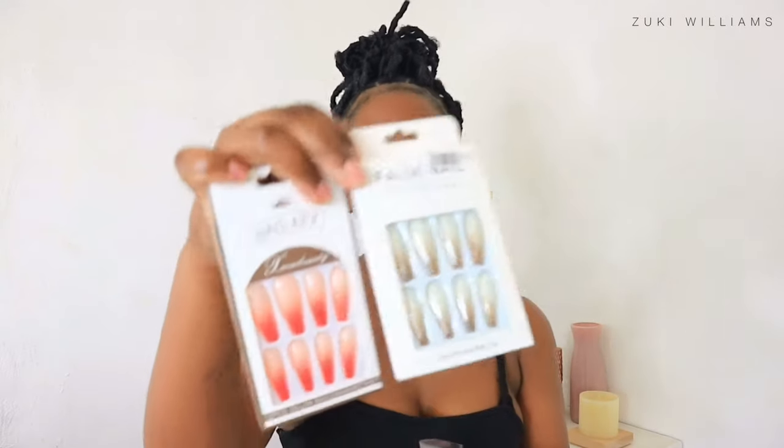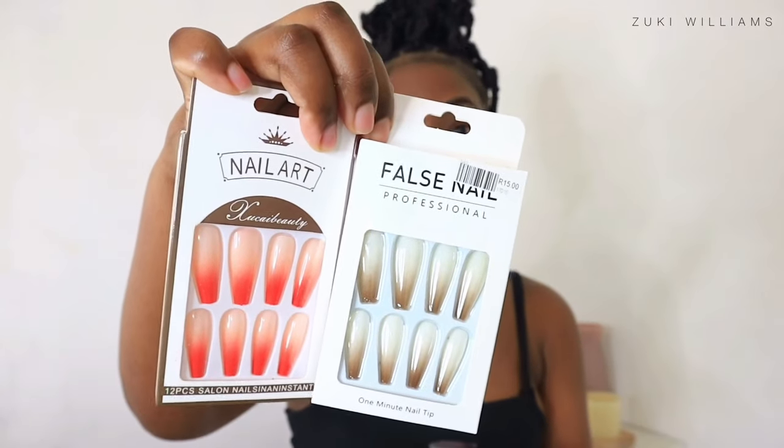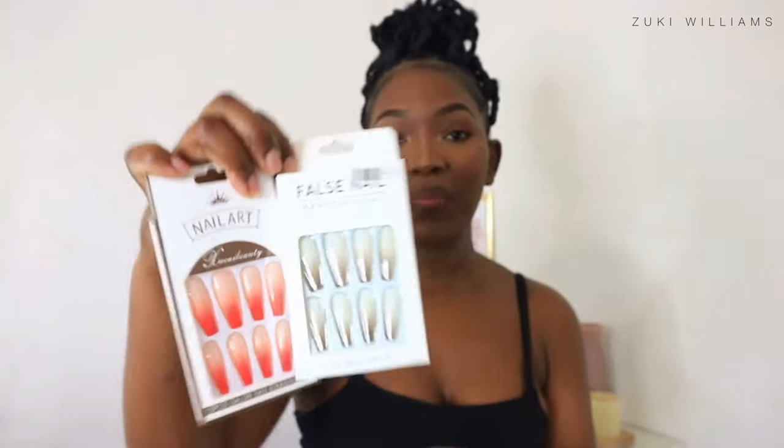I really love these two that I picked up. I am seriously loving them. And I really cannot pick out which one I want to do because I need to do my nails. So I'm not sure which ones I'm going to do, but I am definitely going back to pick up more of these two colors. I really love them. Really like these two colors. They were calling my name.